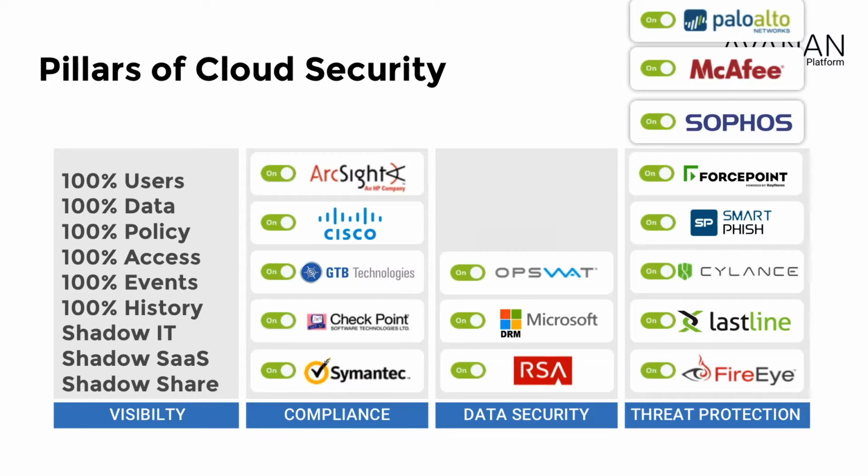Now, we partner with all the SIEM reporting tools so that you can monitor and report on your cloud using exactly the same products you use to monitor and manage your own network. In short, you can treat all your SaaS and the Avanan security stack as just another data center.